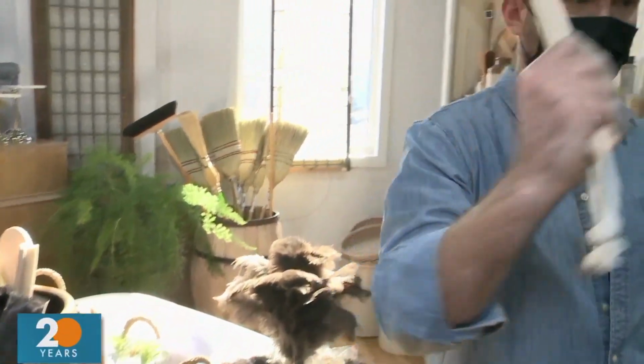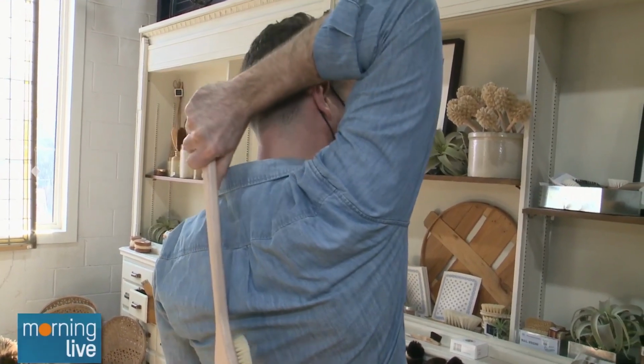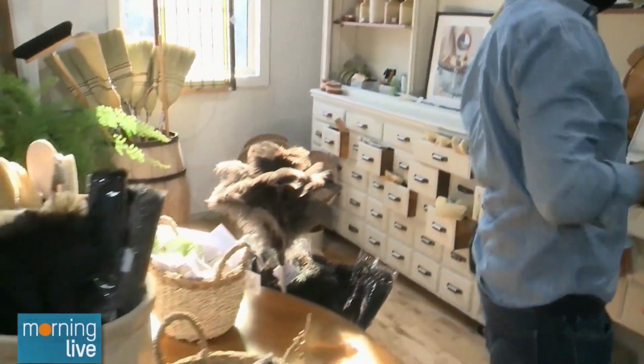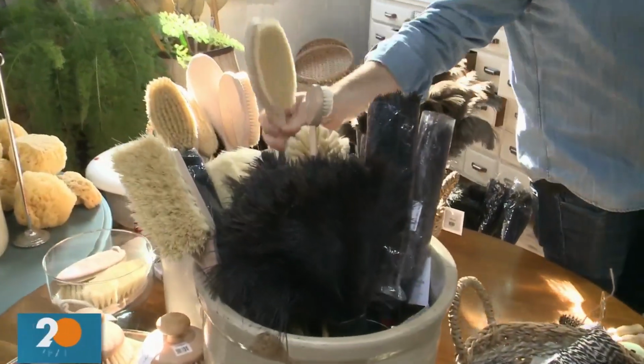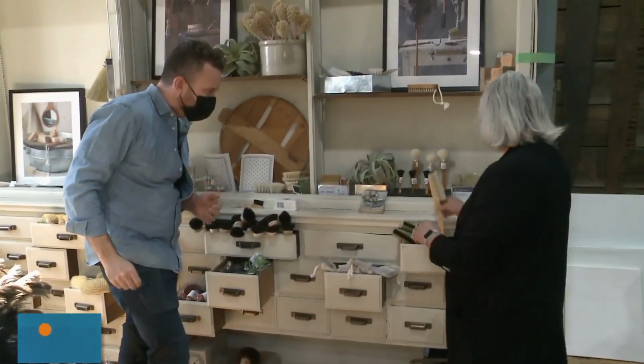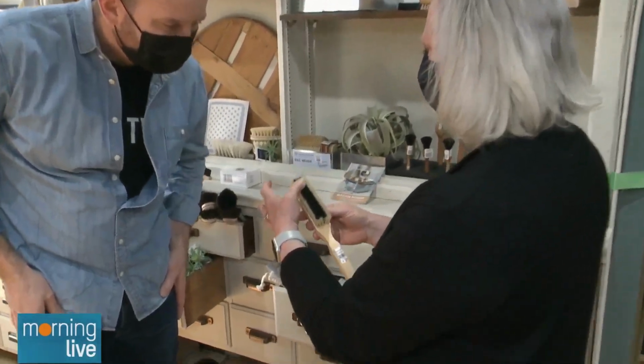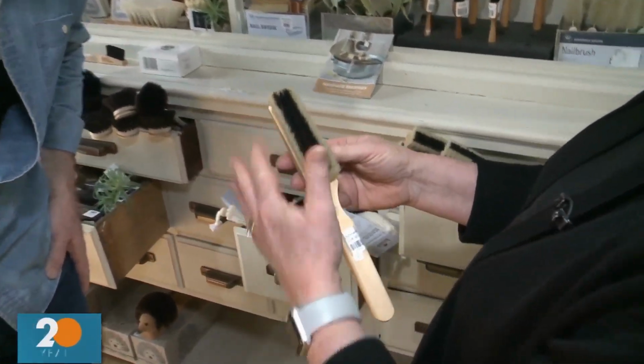And there is a brush for every purpose. Yes, that one's exactly what that one's for. We've got a great selection of brushes, so you won't believe all the different things. Like this one is to brush your cashmere sweaters. It's got a stiffer bristle and a softer bristle.